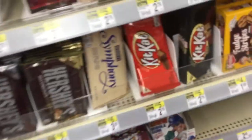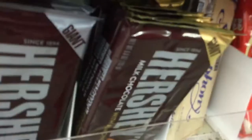Look at that, giant Hershey's chocolate bars. Those are big ones. Look at this one. That's super big. It's so big. $10.99 for these.